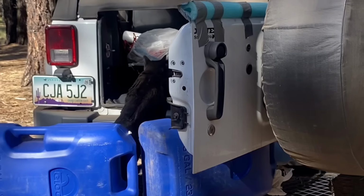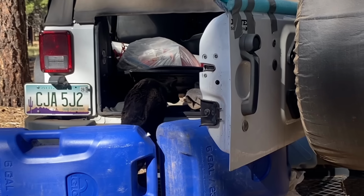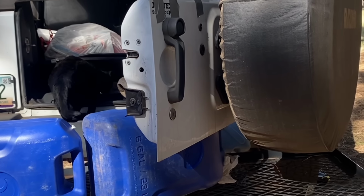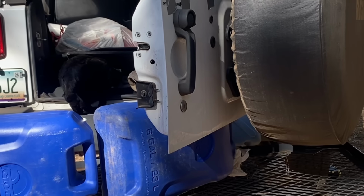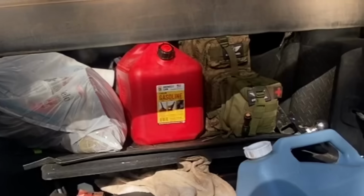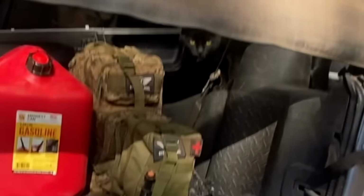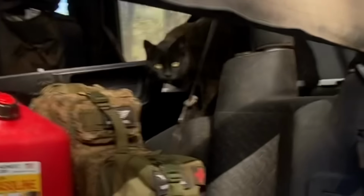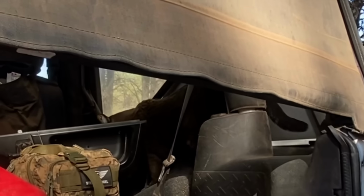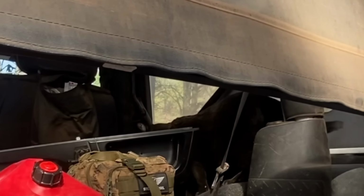And of course, curiosity killed the cat. What are you doing up in there? Oh yeah. There she goes, my helper. Ninja. What are you doing up there? Oh my gosh.